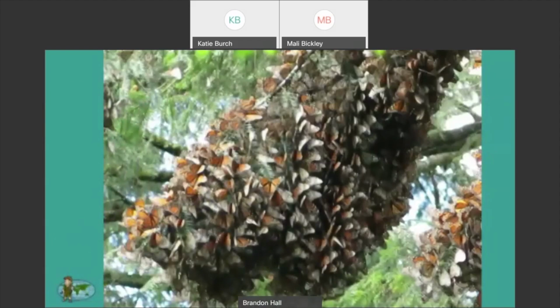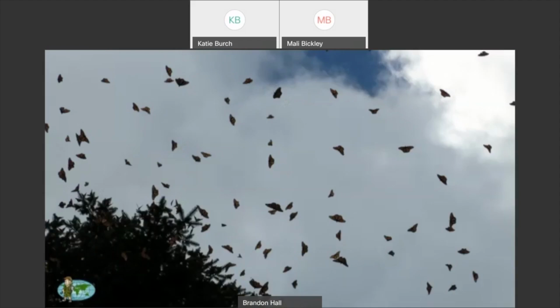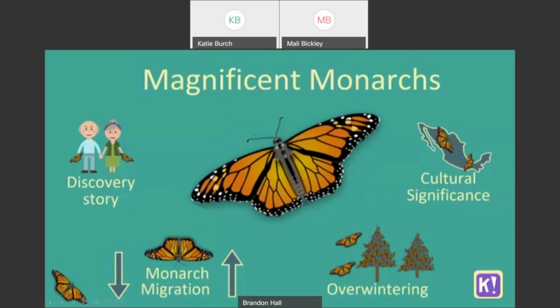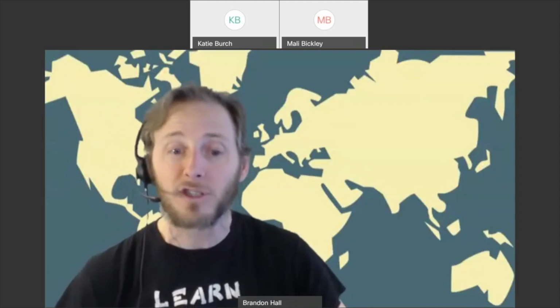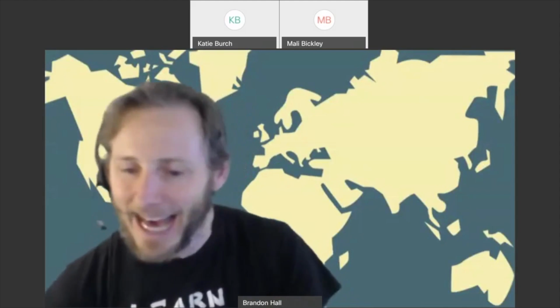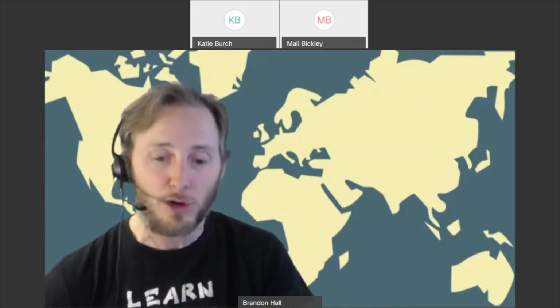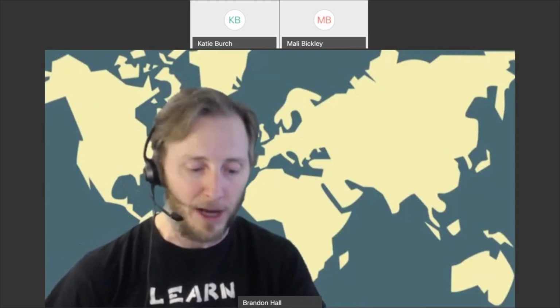So how do they do that? Well, they make educated guesses, but it's a guess. So we don't know the exact true amount of butterflies that come to Mexico, but it doesn't matter. As long as we use the same method, we can tell if that number is going up or going down, as long as we do it the exact same way. All right, so again, if you have any questions about the overwintering sites, I would love to answer those. And as you're coming up with some questions, since I just brought up the topic, I'll show you how we can count the monarch butterfly.